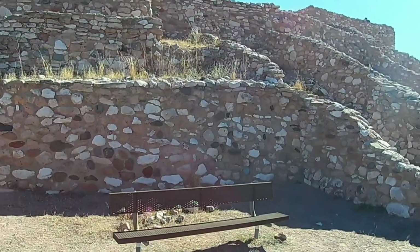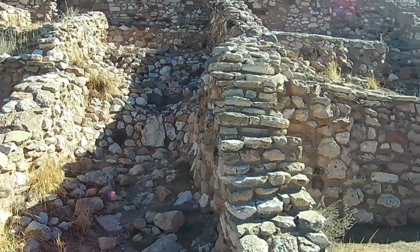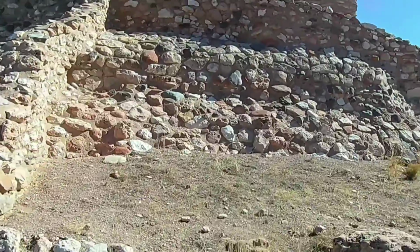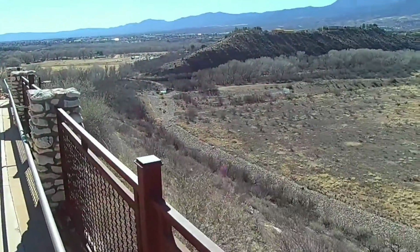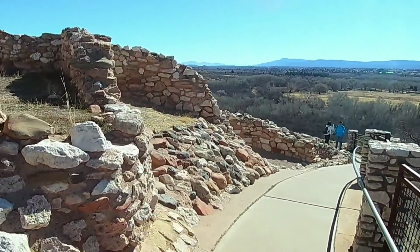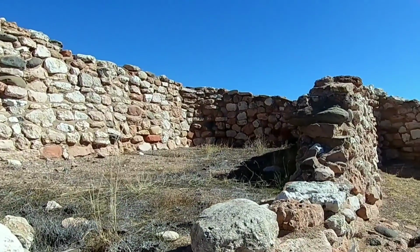So these are all different rooms, different dwellings. Each one of these is a different dwelling. Again, the view is, they've got the river right down there. There's the river. Different elevations. So we're going to go up above and then film it from the top.